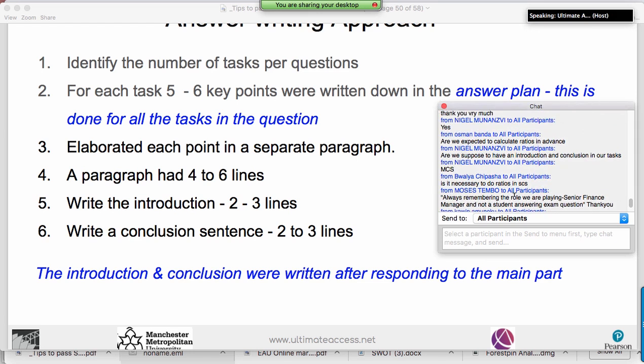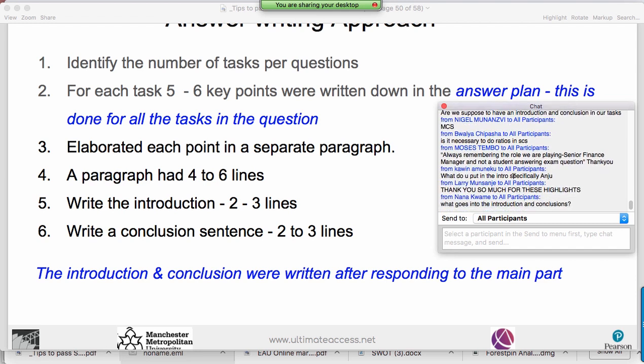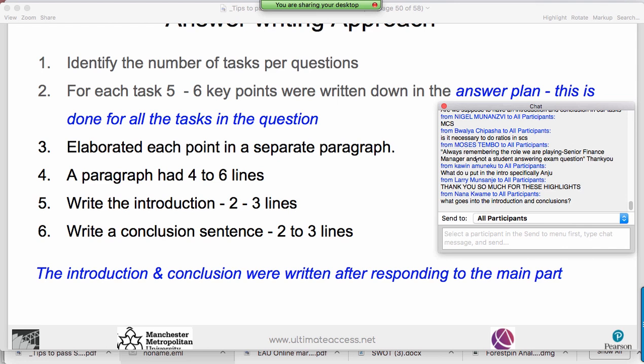Osman has asked, are we expected to calculate ratios in advance? I would ask you to calculate the ratios, because the financials given are very, very simple, right? So you would calculate the ratios in advance, and when you're writing, this will help you, because then you can talk about the liquidity of Vita, right? If you think there is a problem when it comes to liquidity, you calculated the ratios and you can justify it as well. So always remember the role we are playing, senior finance manager and not a student. Yeah, that is important, right? You have to remember that you are this person who reports to the board, right? And this company is not a small company. It's operating in 40 countries, right?